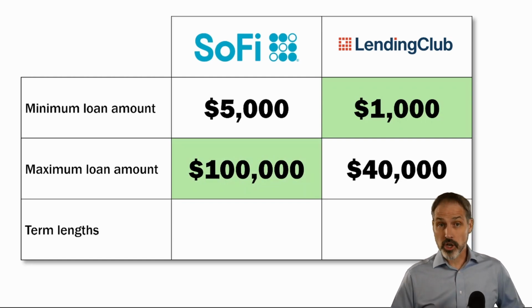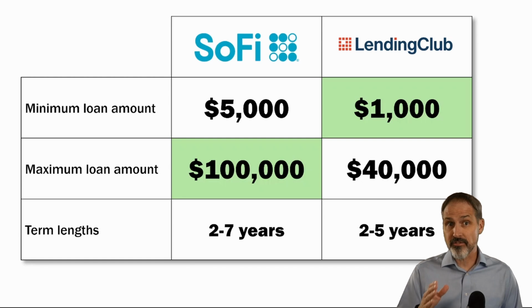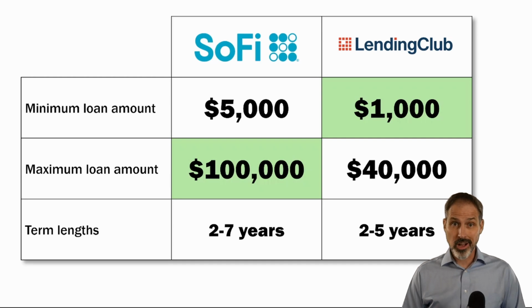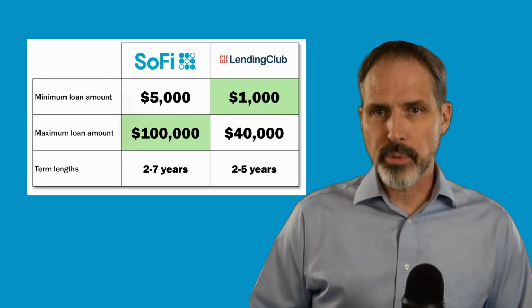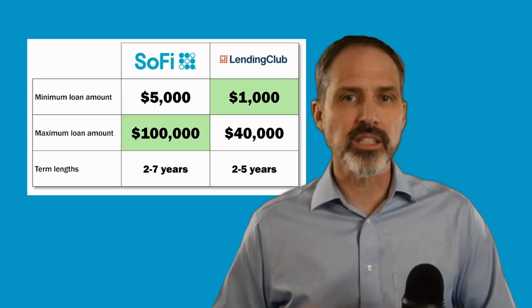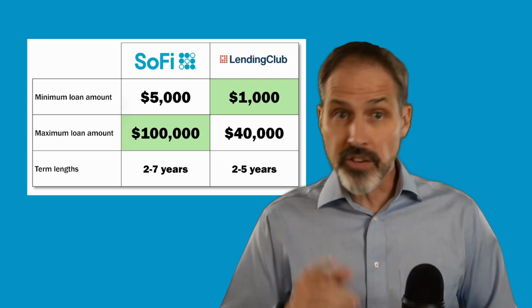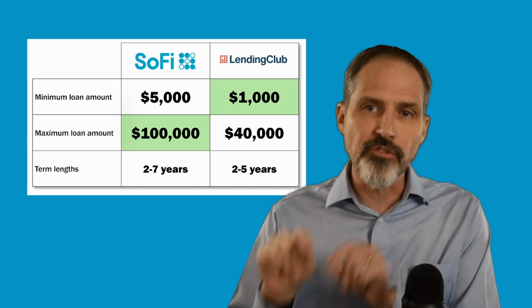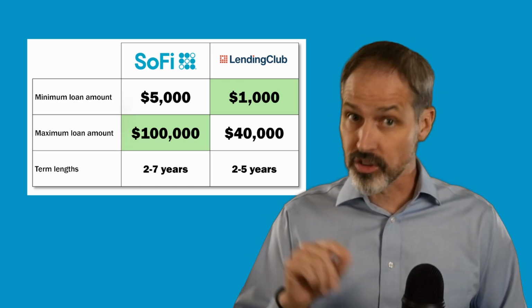SoFi's loans have terms between 2 and 7 years, while LendingClub's terms cap out at 5 years. 7 years is a long time to carry a loan, but if you're borrowing as much as $100,000, you probably need a term that long. Neither one of these companies charge a prepayment penalty, so you should definitely work to pay off the loan early. If you have a longer term, making extra principal payments in the first year of the loan will save you a lot of money on interest over the life of the loan.